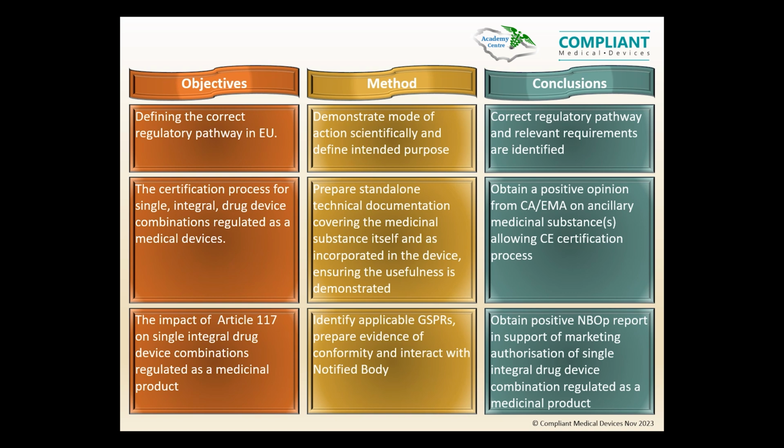In summary, to meet the objectives of defining the correct regulatory pathway, the correct method is to demonstrate the primary mode of action scientifically and define the intended purpose. This would allow you to correctly identify the regulatory pathway and the relevant requirements.